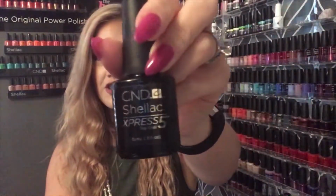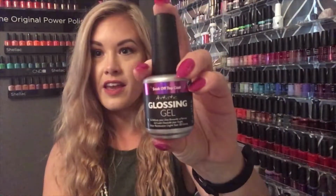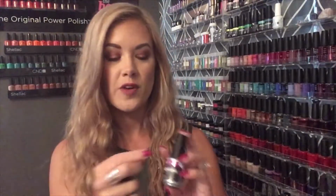I've mentioned before that the Shellac Express 5 is my favorite top coat. I use it on everyone. I recently started trying the Artistic Glossing Gel top coat. I really like this one. I find this one encapsulates a little bit better as far as not getting the wear and tear on the very ends. However, this one I think stays just as shiny, and it's a little bit more difficult to remove when it comes to soak off, but when it comes to filing off, it's a little bit easier to remove, and it goes way further. This stuff, where this gets thick at the bottom of the bottle, this stays the same consistency from the time you open it to the time you use the very last drop. So that for me is great. It's super, super cost effective.